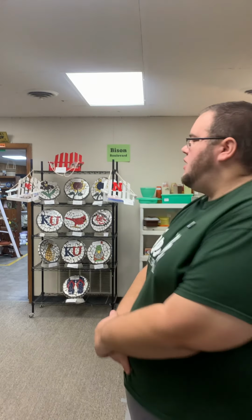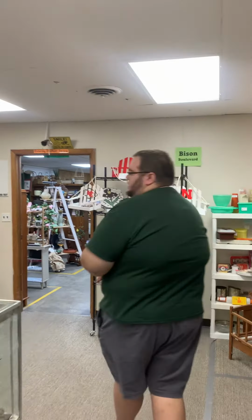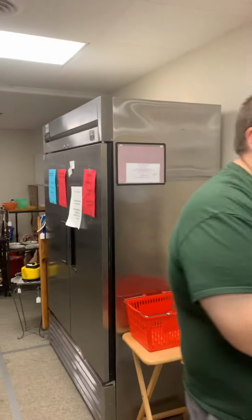Right here we have the Bison Boulevard, and in this room there's all sorts of items. There's about 20 vendors in this room, and we have the big freezers back here that Tammy's Country Catering has. So if you need casseroles or beer rocks or burritos or cookies, we have lots of items like that. Let's go into our next room.